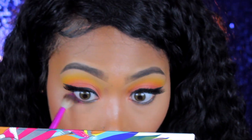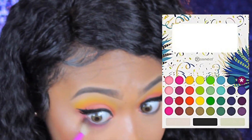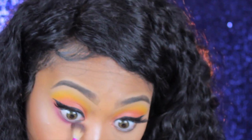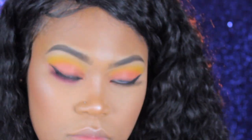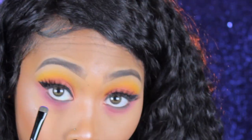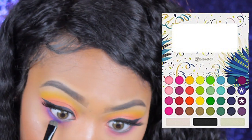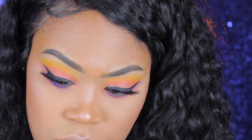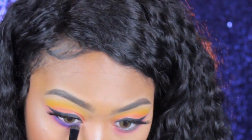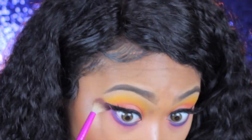And with my face completed off camera, I'm going into this purple shade and placing that into my lower lash line. And again, just building it up. Next, I'm going into this deeper purple shade and this blue shade and placing that directly onto my waterline just to smoke it out a little bit. And now going back in with that lighter purple shade just to blend everything together.